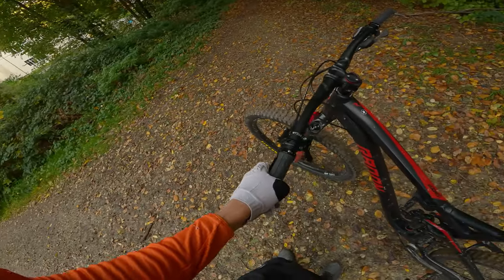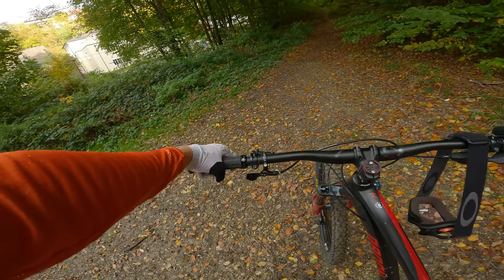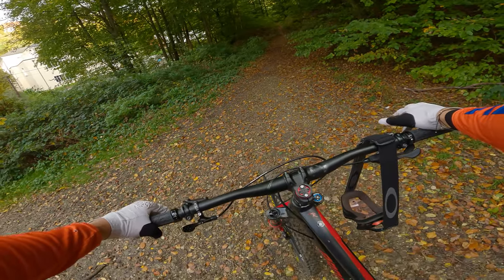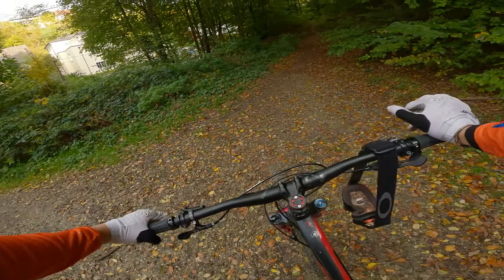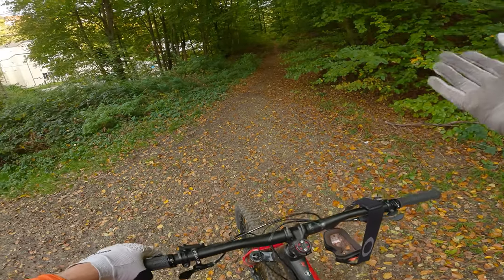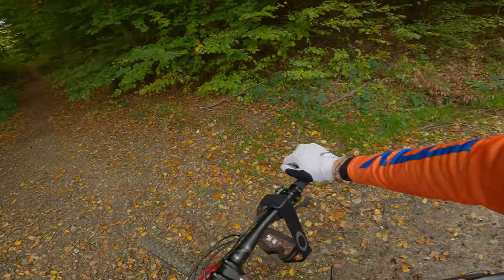One thing I want to say, this is an official trail. There could be also people. What makes the difference here to have legal or illegal trail in my eyes? I don't know. For me, everything should be legal, both for mountain bikers and hikers, but this is just my point of view.